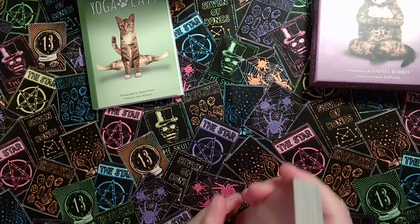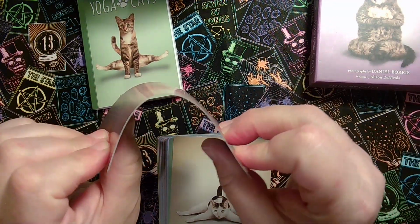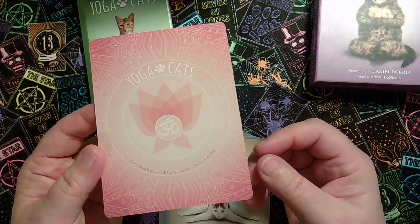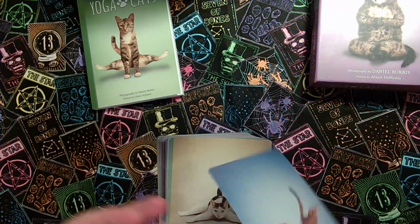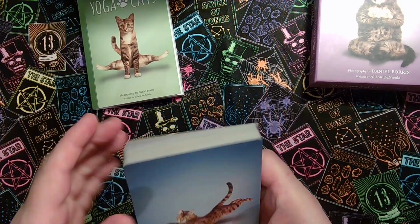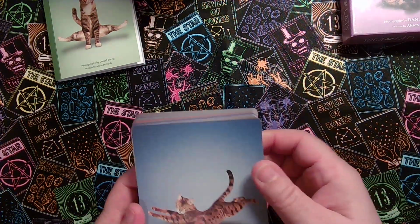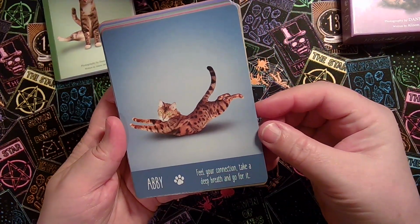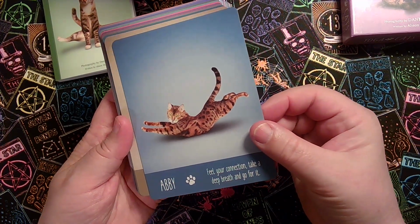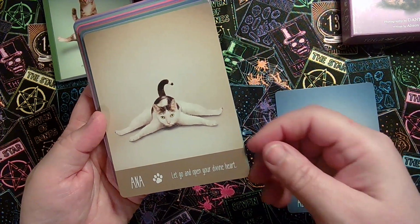And the cards are high glossy, and they are thick and flexible, and if you're doing reversibles, yeah, you're gonna know, but I don't know if I would do reversibles with this deck. It's totally up to you. Alright, let's check out our kitty cats. So in the deck, it just has the cat's name, a message, and what the cat is posing, whatever pose it is.